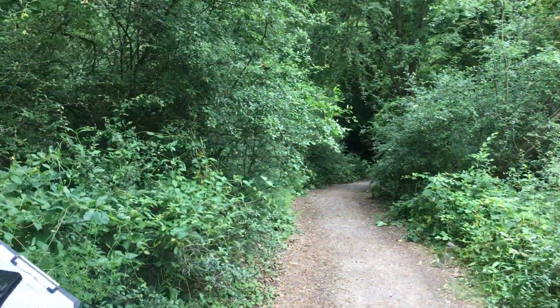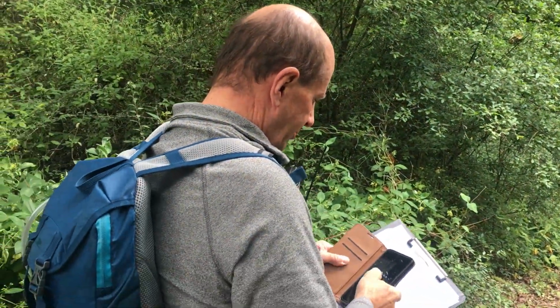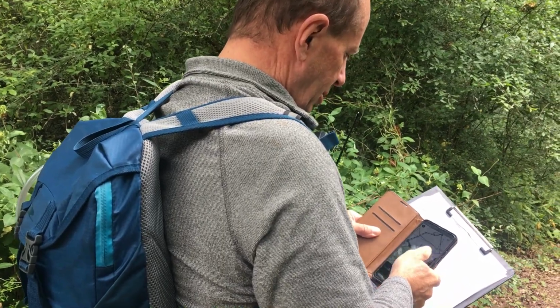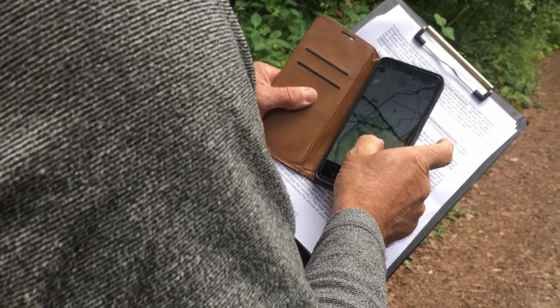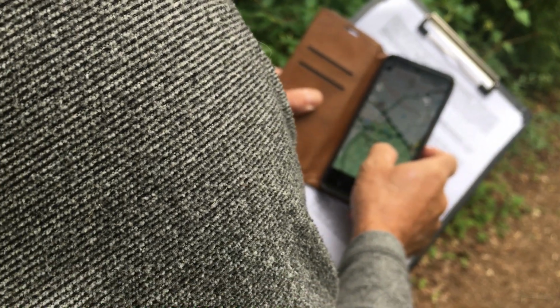And if anyone's ever wondered why particularly me keeps looking at my phone, it's not because I'm on social media, but we actually use the OS app, and I've got a GPX plan route already plotted out, and we check the route.